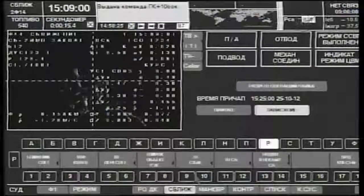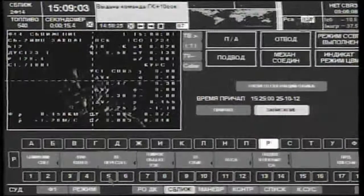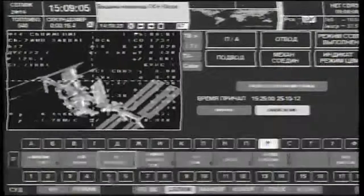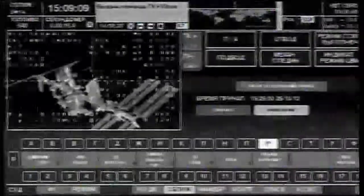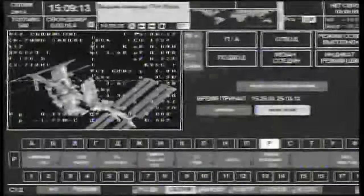Once the command is given for the initiation of final approach, the Soyuz will very, very slowly move in for contact and capture at an almost infinitesimal rate of about 1/10 of a meter per second.